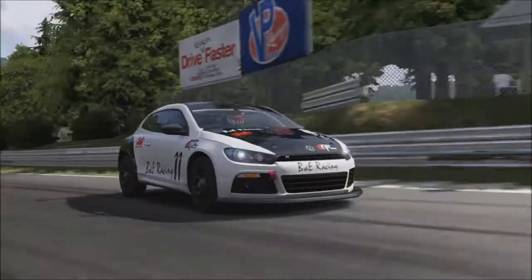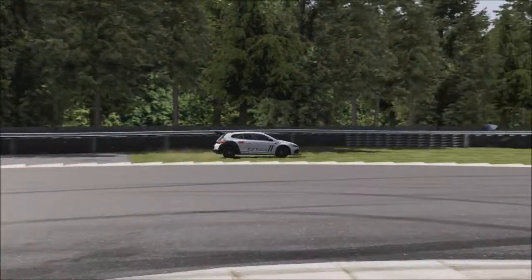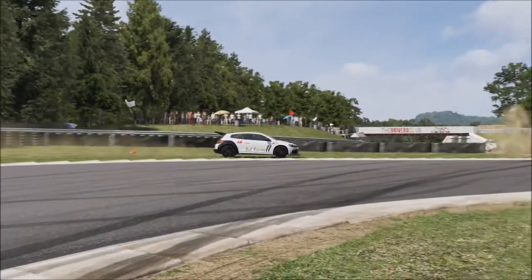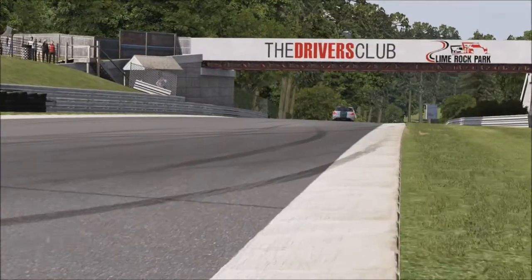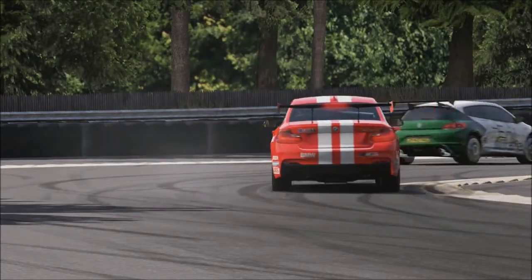Anyways, so the Scirocco, thinking that he would be okay after that, would end up locking up into chicane number 2 and going for a little bit of a rallycross. Yeah, really not a very good lap for the Scirocco there.